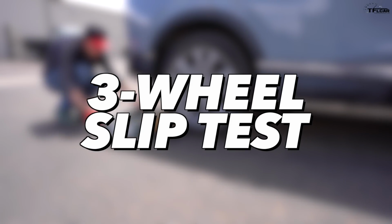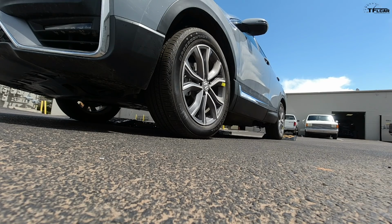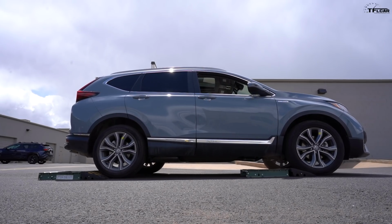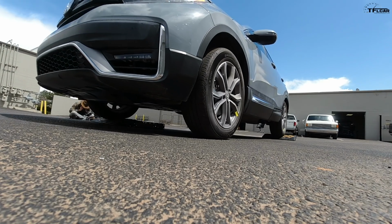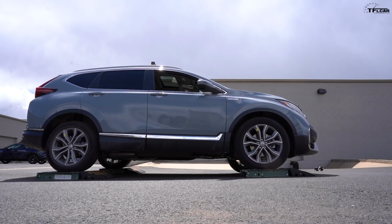This is our 3-wheeled slip test, and we're going to start out with the Honda CR-V. So basically, both rear wheels completely stuck. The front right wheel completely stuck. Only the front left wheel has traction. This is an extreme test. It's also slightly uphill. So let's back into the rollers. All right, into neutral, normal mode, traction control on, and go.